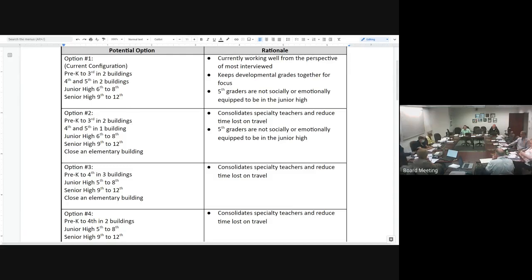Okay, now option two. How well would this building configuration support creating an age-appropriate learning environment? Option two, how well would this building configuration support access to and positively impact special education? Option two, how well would this building configuration create staffing efficiencies and or lower costs?